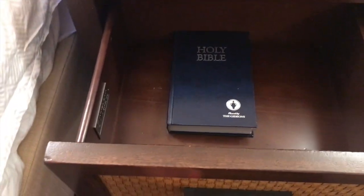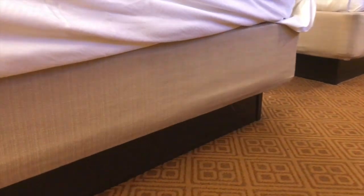You have a little bit of storage in here and below. Also, the beds are not raised, so you cannot store your luggage below. And as you can see, they're kind of blocked down below. But that's why it's kind of nice to have your bench here and the larger chairs to put your luggage.